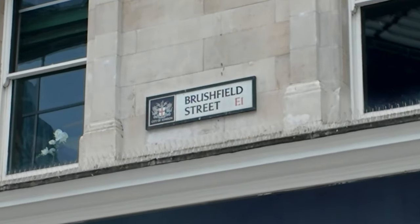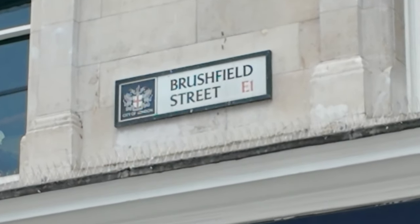Hello, I'm at Liverpool Street Station today, which is, if you see that little brown building just poking its head out, that's Liverpool Street Station. So just here at Brushfield Street is the entrance, or one of them, to Spitalfields Market. So what's on the menu today?